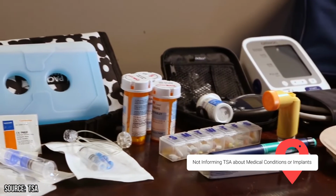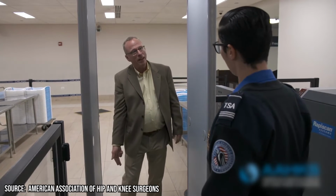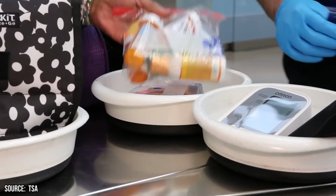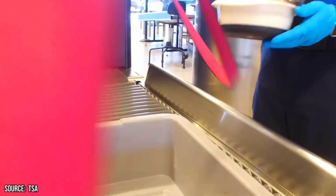Not informing TSA about medical conditions or implants. Before you reach the screening process, it's essential to inform the TSA agents if you have any medical conditions or implants that might affect the screening process. Informing them in advance can help in getting a smoother and faster screening without any awkward situations.